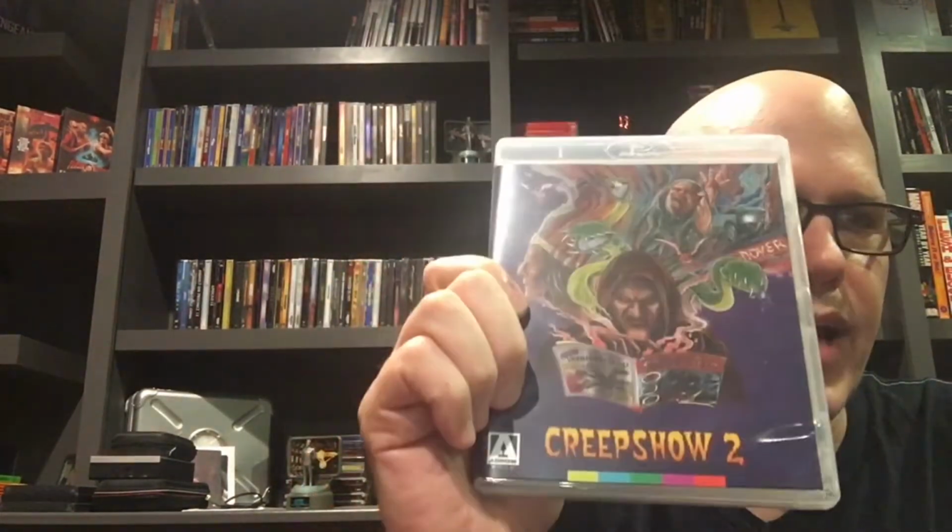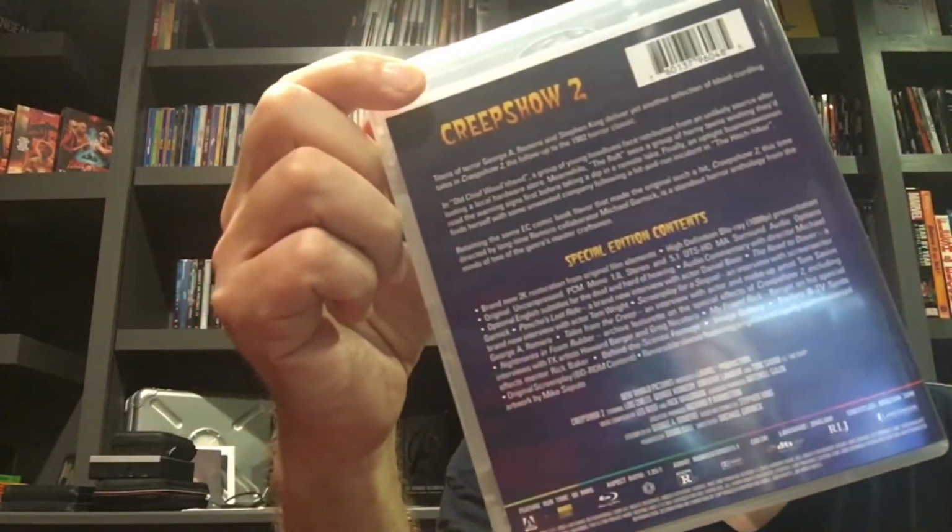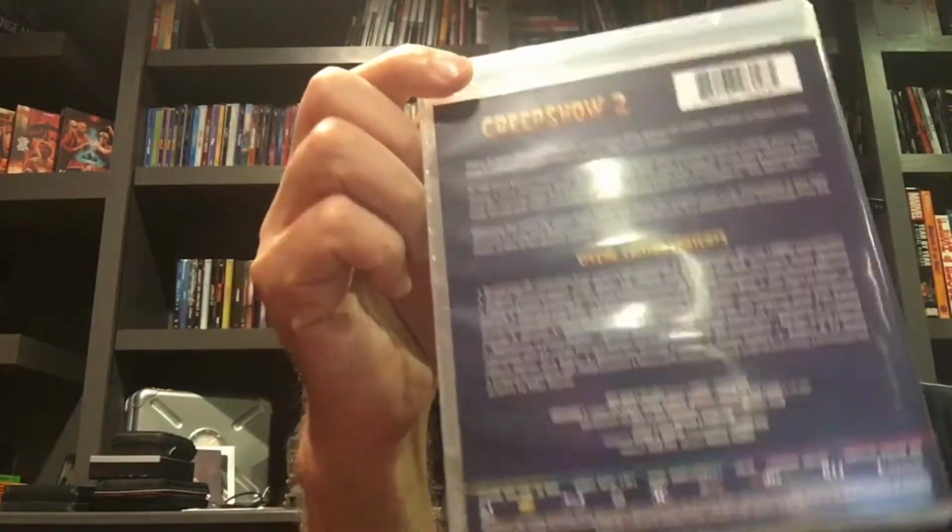Okay, here's something that I really tried to get the limited edition. I really did, and that's Creepshow 2. This thing went out of print before I could get it. So I tried to buy it on the secondary market, but I just couldn't get the price right. I think it was $120 or something. It was very expensive. So I finally just broke down and bought the standard edition because I love this movie.